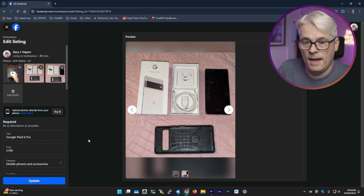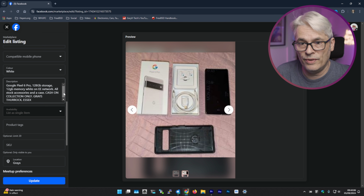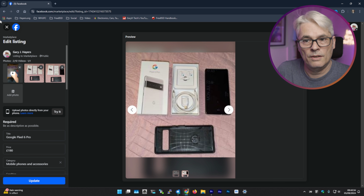And it's starting up. And the description was Google Pixel 6 Pro, 128 gig storage, 12 gig memory, right on EE network, which is the network that I use here in the UK. All stock accessories and a case, cash on collection, and then my town and my county. Self-explanatory.